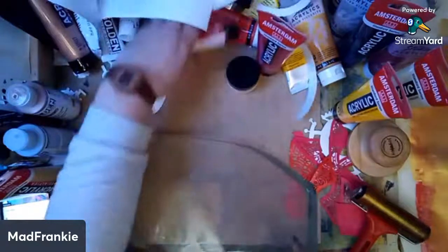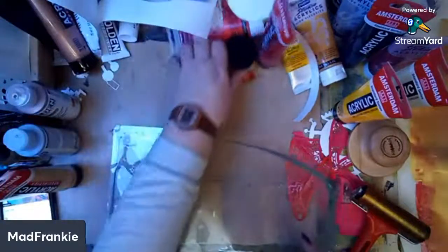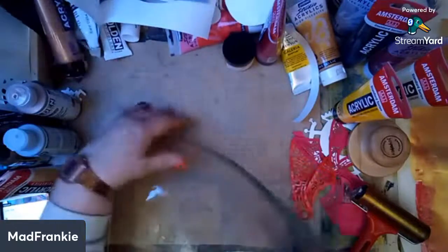To move the paints to the back. See, I've got the use of doing washers. That's my idea.